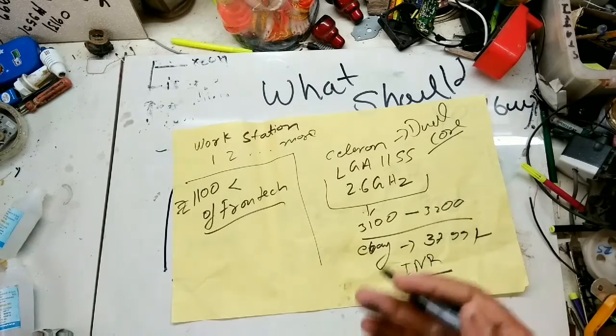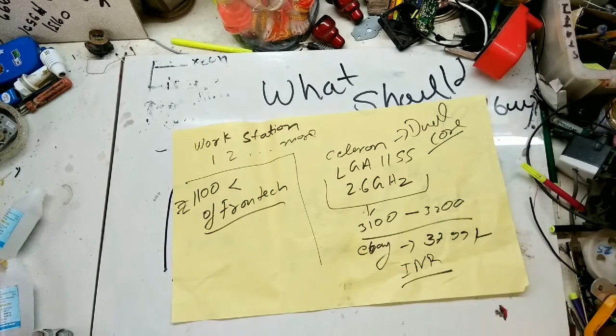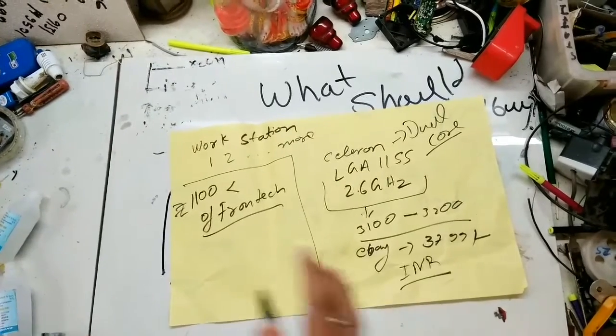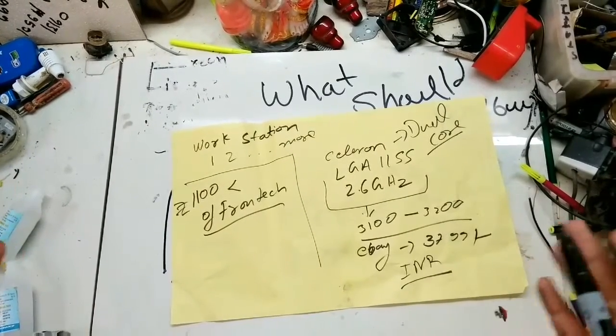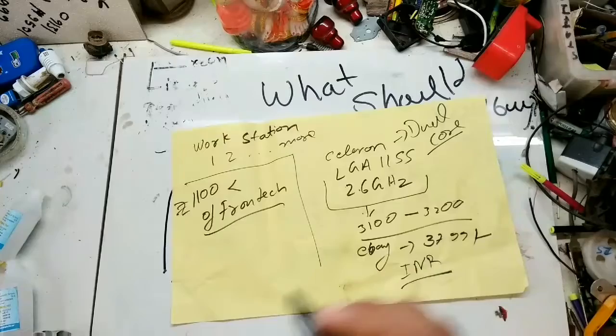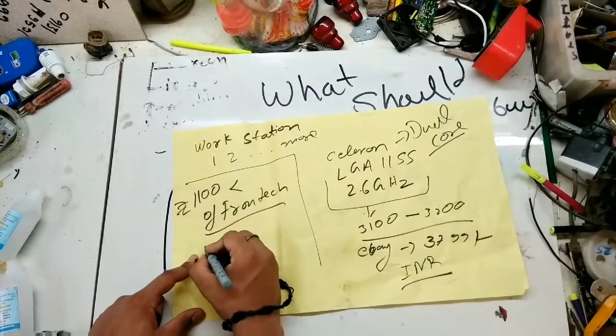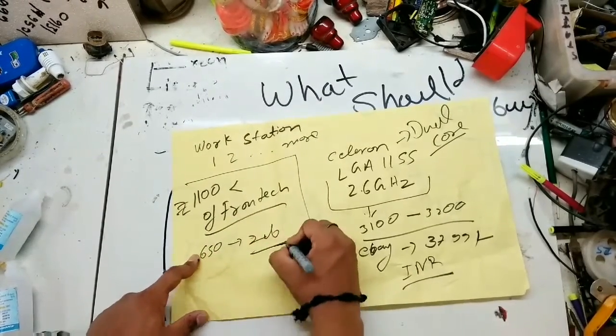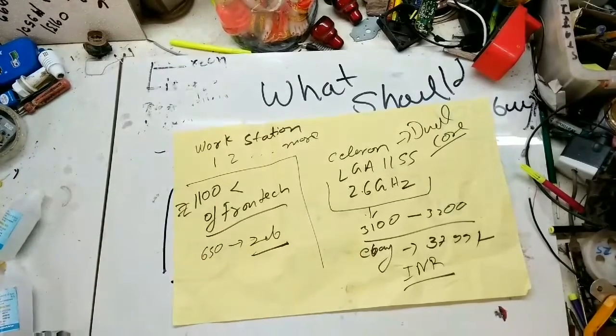I'm sorry for the fumble, because I'm talking on camera, so it's pretty difficult to tell it properly all the time. So at Frontech you require 1100 for the cabinet. Frontech cabinet comes in 1100. And for the power supply, it is 650 for a Zebronics. It is a 650 Zebronics.